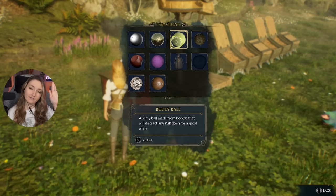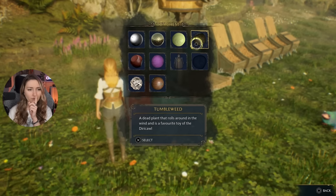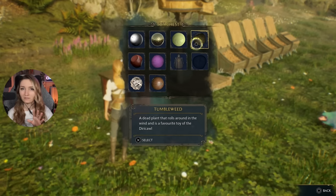A slimy ball made from bogeys. I don't want to read that anymore. Nope. I don't do boogers or snot. It's not nice. Feel free to unsubscribe after that one. It's fine. I'm not upset.